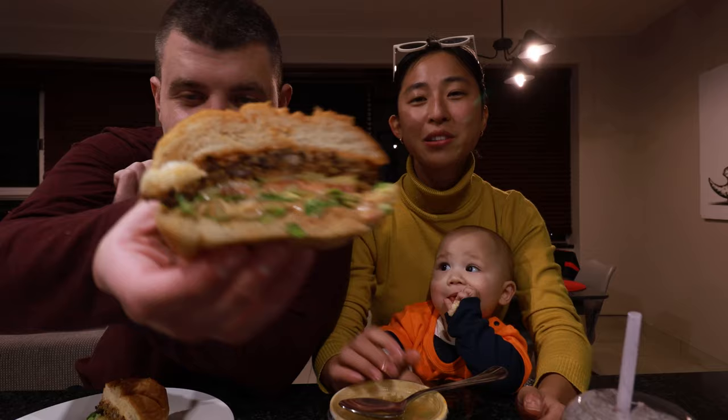We went to Kauai and we're having the No Bull burger. And then we're also having a Thai curry. Looks absolutely divine. Let's dig into it.